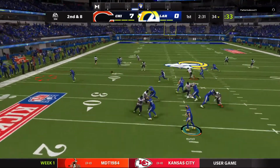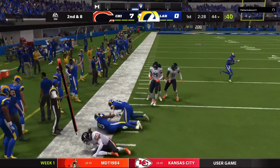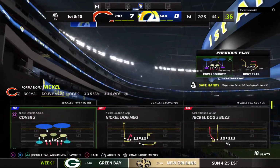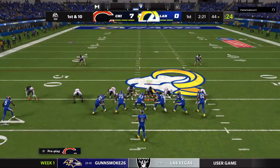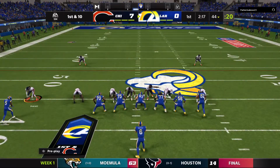Working out of the gun, Mayfield. Looking left side, that's caught by Moore. And he goes out of bounds just shy of the 45. It's a Rams first down on a pickup of 10. A nice throw there by Mayfield, a guy who really reemerged as the season and later the playoffs went on last year. What are defenses trying to do against him?